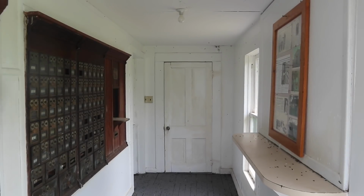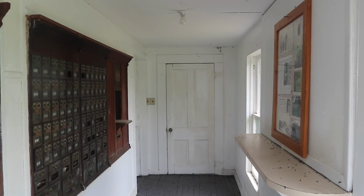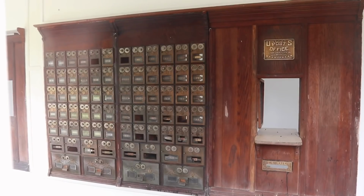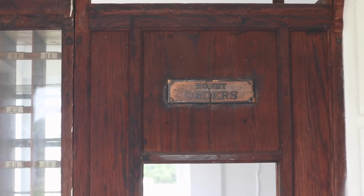Newspaper clippings in a frame to the right. There's love bugs just crawling all over this window. Mail slot and P.O. boxes. Pretty freaking cool. A teller window where you could purchase a money order.